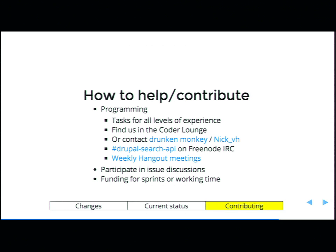And finally, especially for companies, if you're using the Search API and are planning to use its Drupal 8 version soon, it would be really great to get some funding, because currently we are almost completely unfunded. And especially for me, it's getting hard to get enough working time to bring this forward and keep the momentum. And also, getting funding for sprints is always a great way to push the project forward. So if you want to do that, then please contact me, and we're sure to find some way how you can contribute in a way that makes sense to you.